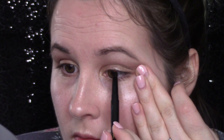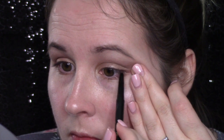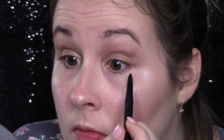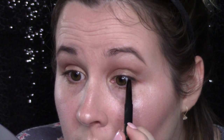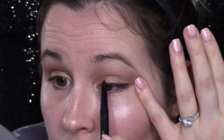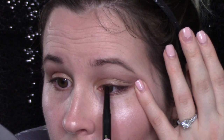Next, I'm going to try the Elizabeth Arden Color Intrigue eyeliner in the shade Umbra Brown. This eyeliner, I really hate it. I can't even say anything good about it whatsoever. It's just terrible. Like, as you can see, there's no color payoff whatsoever. I'm trying to tight line my upper lid when I just gave up and started to just push all over the place trying to get some kind of color on my upper line, but it just didn't end up working for me at all.